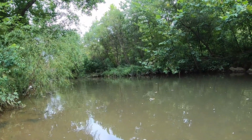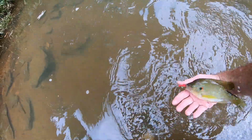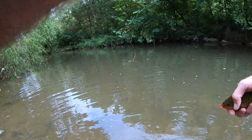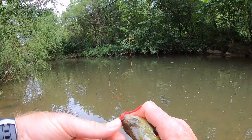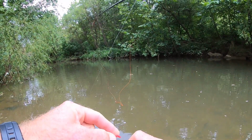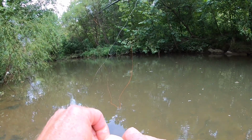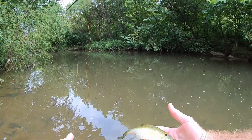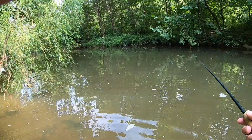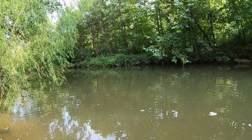It's not bad. Oh, he's digging. What do we have? Okay, I think it's a red ear. Yep, that's exactly what this is. Nice. Not a bad red ear. That big old forehead. Look at that guy. Sweet. Red-eared sunfish, or red-eared sunfish. Going on back.